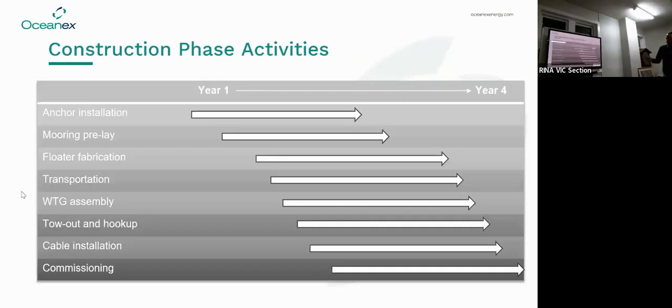So going into the construction phase, as I said, it's a real sort of overarching logistical challenge that we need to install anchors, pre-lay the moorings, have the floating foundations fabricated and transported and assembled, ready to go, then turbines assembled, towed out, installed and commissioned over a long period of time and for a lot of units. So when you start looking at it, the engineering side of what we're installing is quite technically advanced. We sort of know the challenge, we know roughly what it's going to look like. The real challenges come in the logistics side and how you actually manage such a behemoth of a project. So it's quite an exciting challenge.